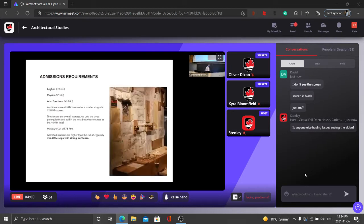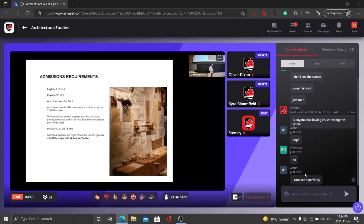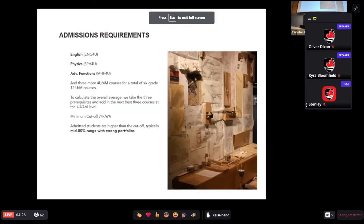Our admission requirements are English, physics, and advanced functions. And then what we do is that we take your next three highest 4U or 4M courses so that we do a total of 6 grades. Now, we calculate the overall average. The minimum cutoff to apply to the program is 74 to 76%, but we usually admit students with much, much higher ranges. We like the mid-80s and with strong portfolios.